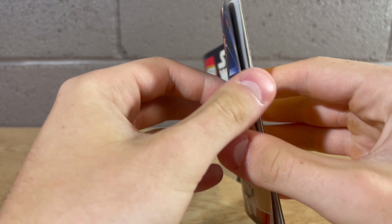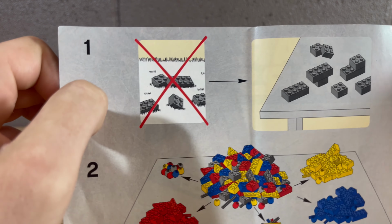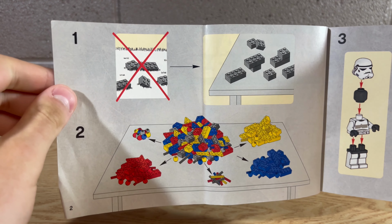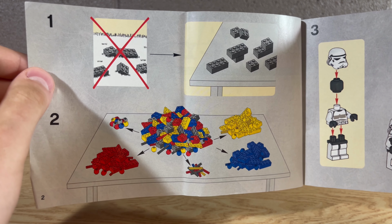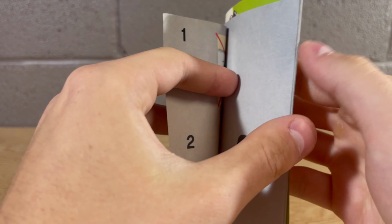Moving on to the instructions, obviously the front is just a reprint of the box, and on the first page you have some instructions, which a lot of these classic LEGO Star Wars sets did, where they tell you how to build the set, like sorting your pieces, because they didn't have numbered bags back then. Also, one of my favorite things, up at the top left, it tells you not to put the pieces in grass and to keep them inside on a table. I always thought that was pretty funny, but now looking back it gives me some nostalgia.